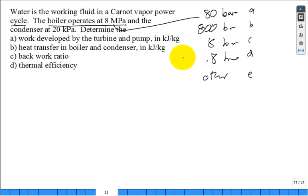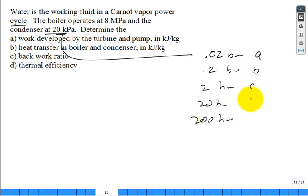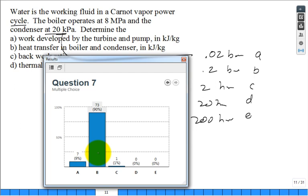Okay, now let's do this one. The condenser is at a pressure of 20 kilopascal. Same game now. Not going to give you much time. 20 kilopascal is 0.02 bar, 0.2 bar, 2 bar, 20 bar, 200 bar? Answer A, B, C, D, E. Go. Everybody's in, so we'll stop and show the results. That's pretty good. 0.2 bar.